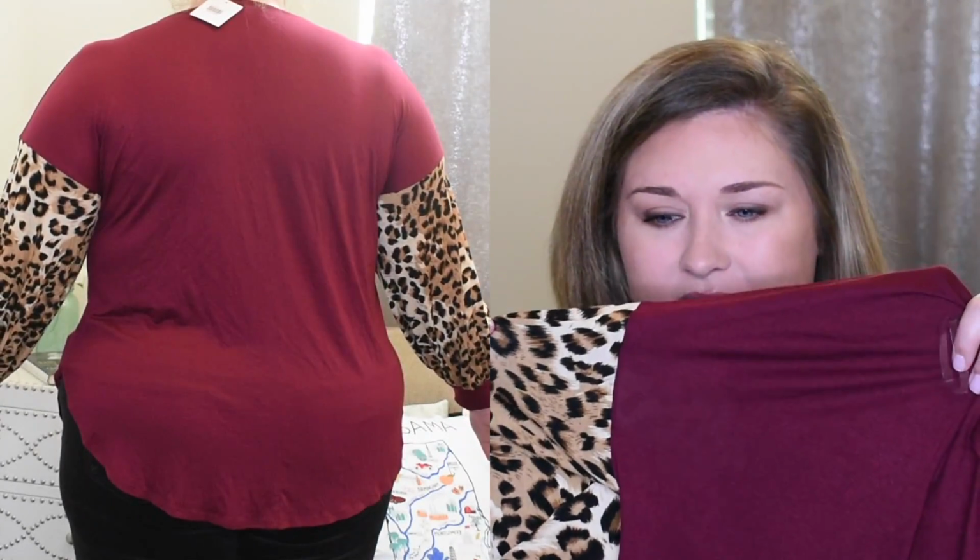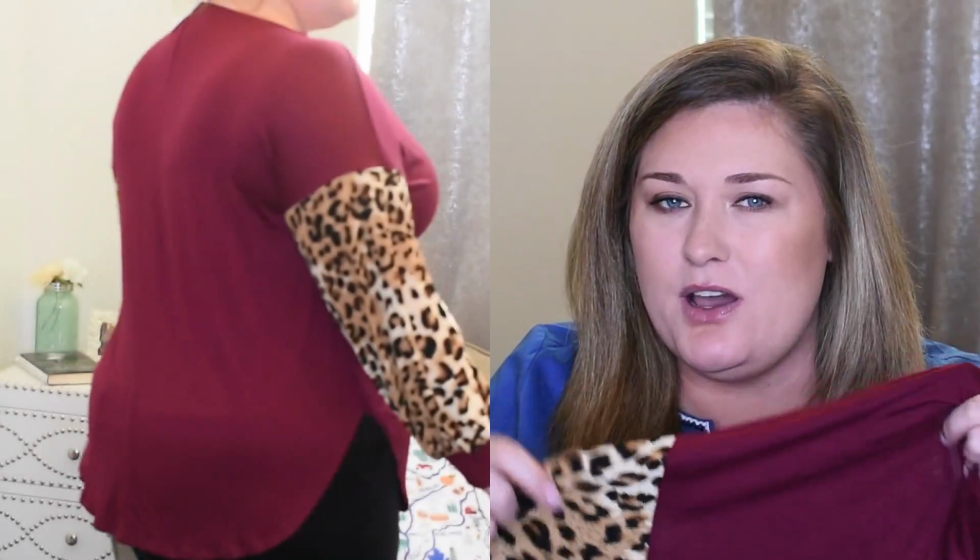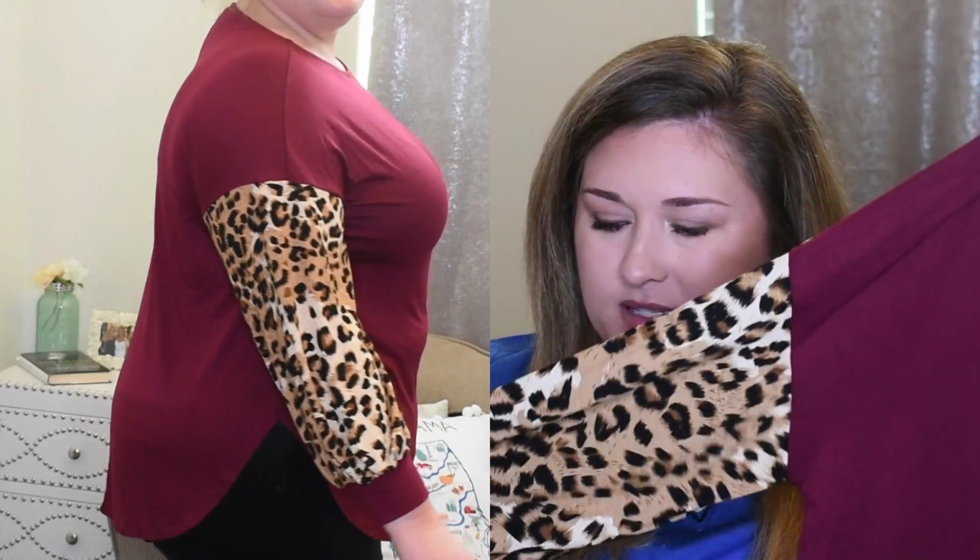And it kind of looked a little weird on me. Where this sleeve hits, I don't know. Is it meant to be a bubble type sleeve? I liked it so much online. This was probably the one thing in this box that I was most excited for. I'm so into leopard right now for some reason, but I don't know if this is doing it for me, you know? All right, so this is called the Emerald Solid Jersey Tunic Top in Burgundy, and it's $36.